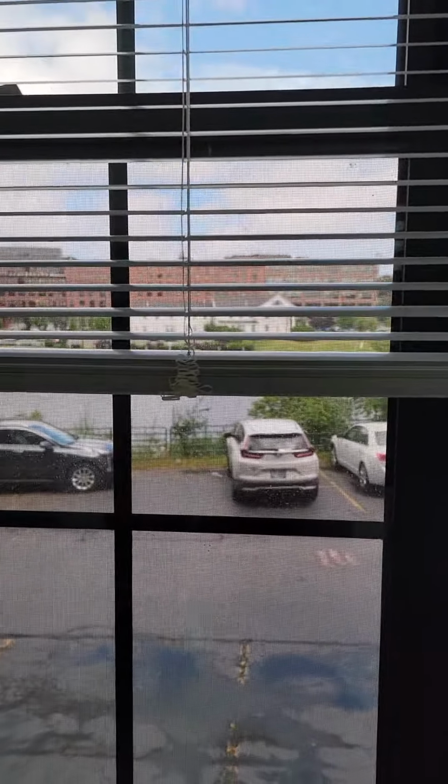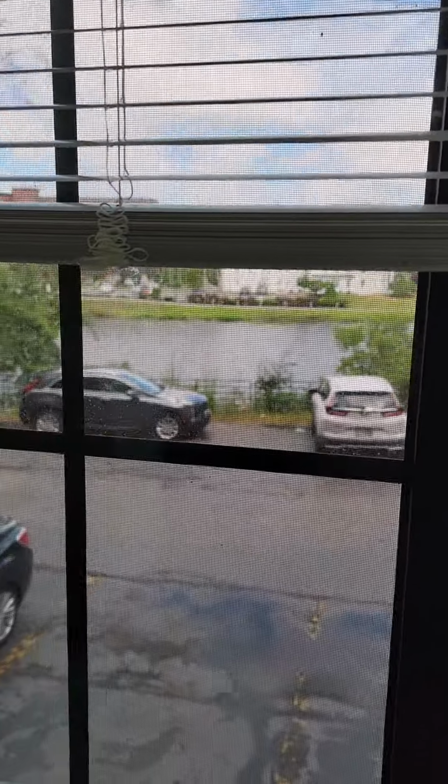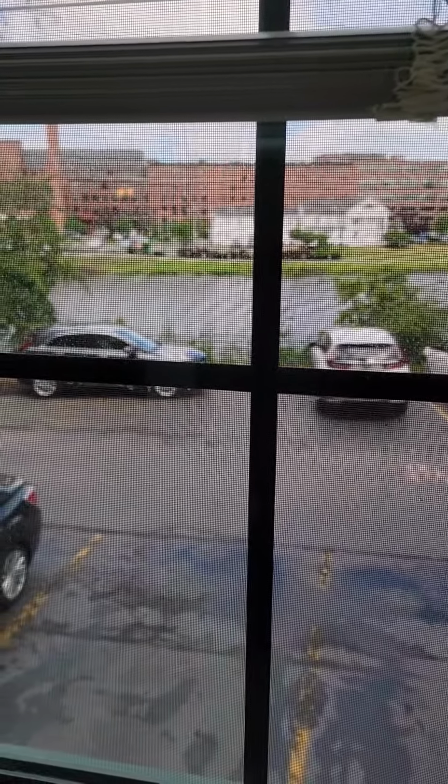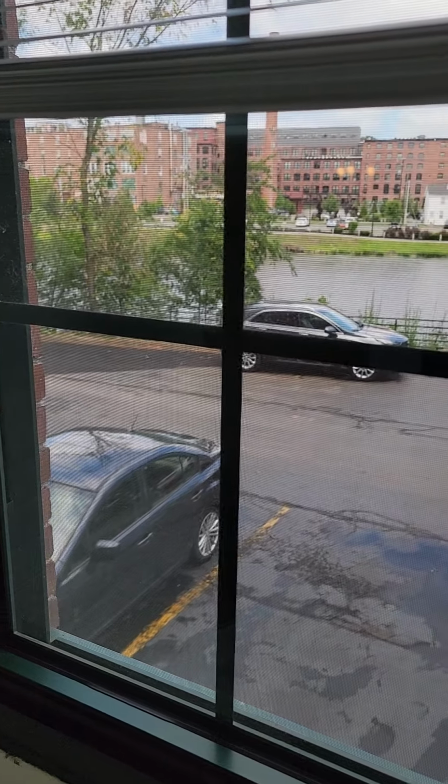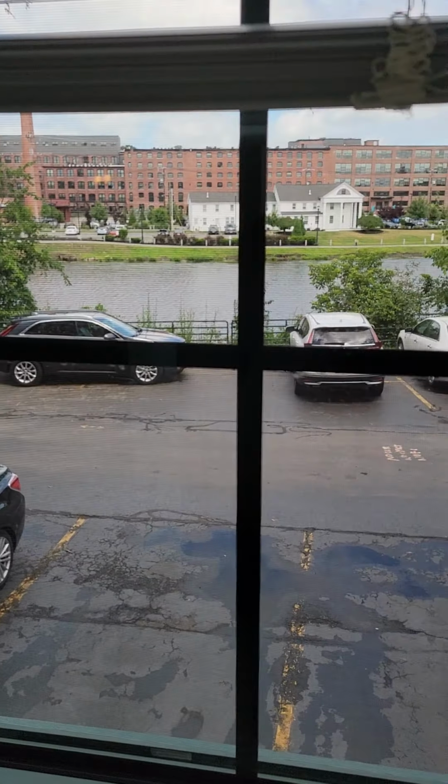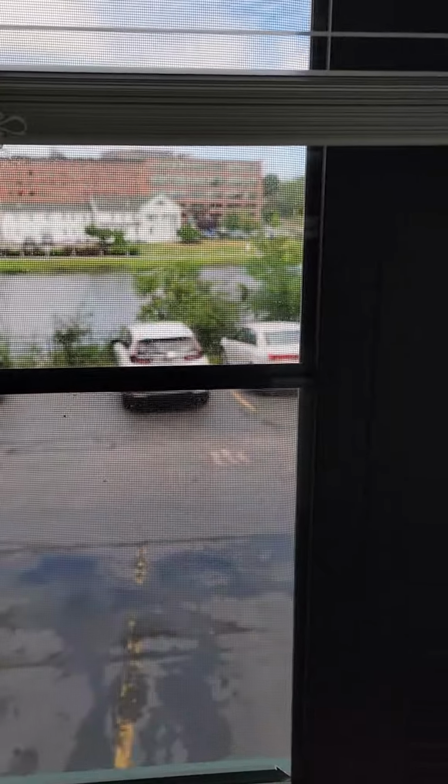For a guy who's in his home office morning, noon, and night, it means a lot to me to have great views, lots of natural light, and all this stuff that I got here. I'm very happy, very fortunate.